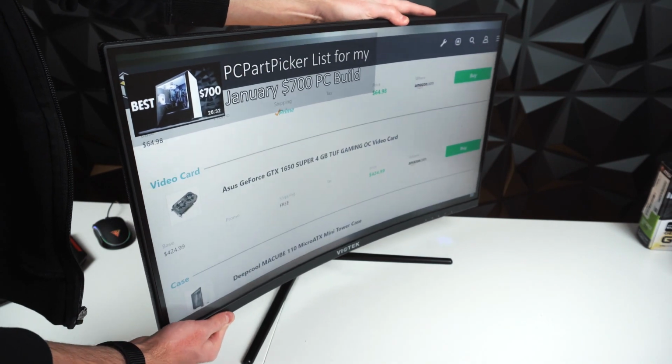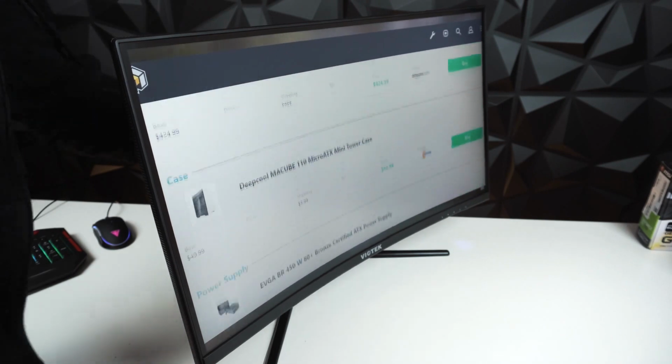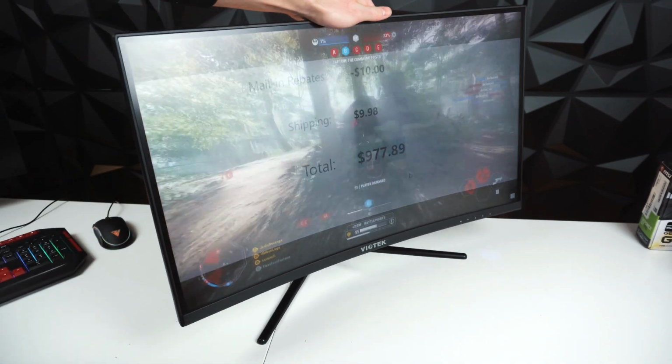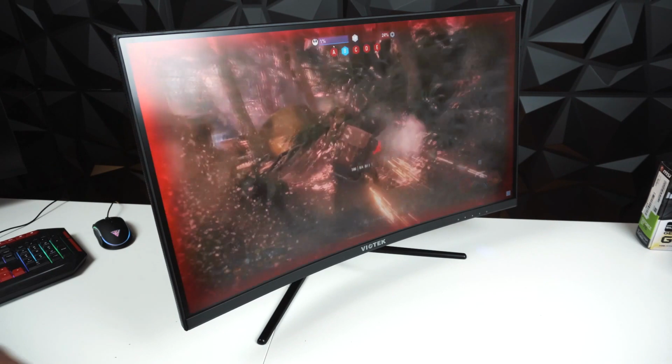It can provide a pretty good tilt adjustment, which in most cases can compensate for not having a height adjustable stand. And if you want to tilt it from side to side, you'll have to move the entire monitor. The screen itself doesn't rotate, you have to actually move the entire monitor. So yeah, the monitor can definitely move, but perhaps a little bit too much.